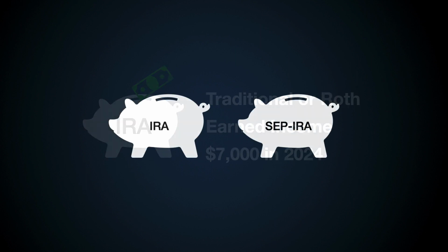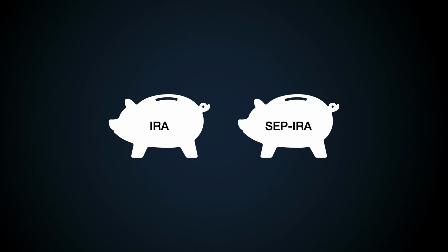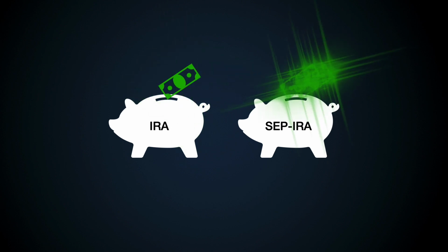Well, if you're self-employed or if you have your own small business, the SEP IRA is the easy way to do this. The great thing is that from the IRS perspective, the SEP IRA is a separate bucket from a regular IRA. So you can contribute to a regular IRA and a SEP IRA. A SEP IRA has its own rules and limits, and the contribution limit for a SEP IRA is much higher than a regular IRA. We'll get into that more in a moment.